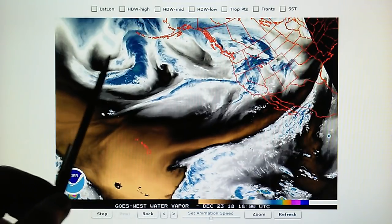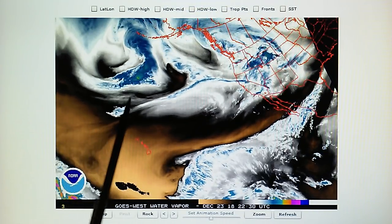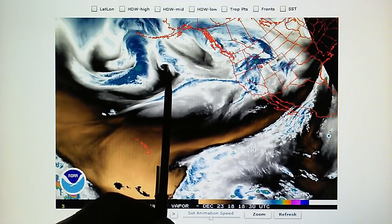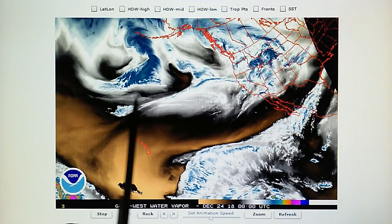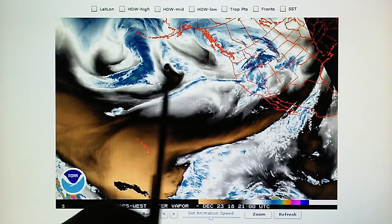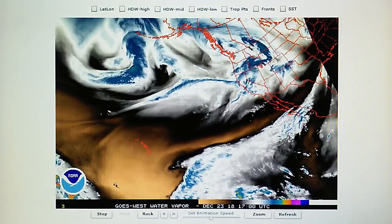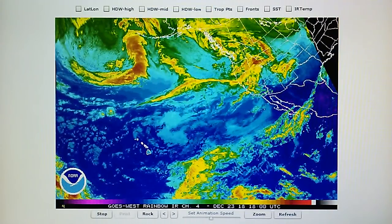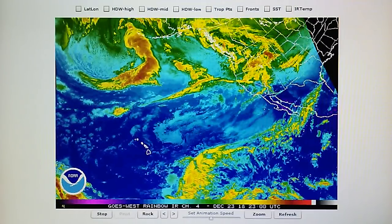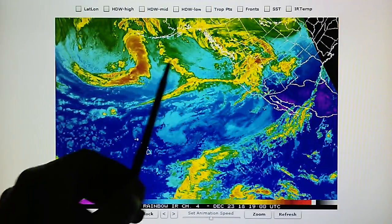We've got a transmitter working on the right here on the frontal system, which is part of the jet stream here. Actually, we've got jet stream flow right here, and then we have a separation right through here. This is another transmitter manipulated area, which is preventing a continuity in this jet stream flow. So they're actually splitting up the jet stream flow, as we can see here. If we look at the infrared map, we see that clear separation right through here.